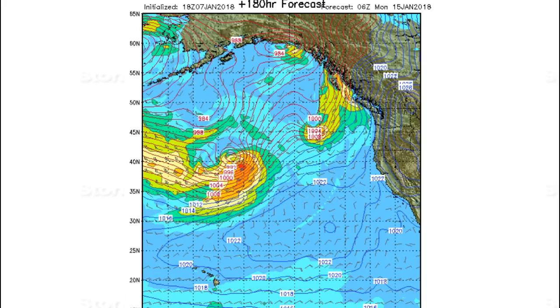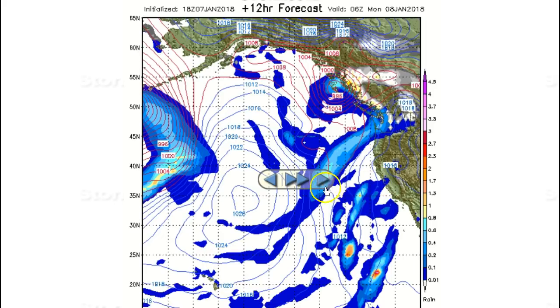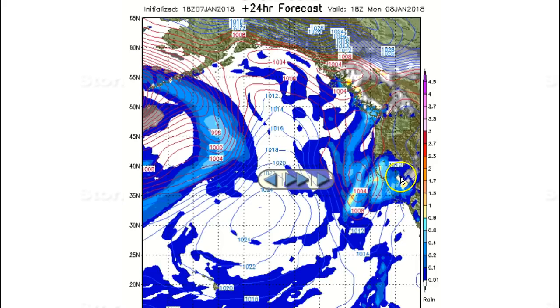Okay, let's do a quick look at precipitation. Here we go, GFS precipitation, California here. We're doing this mainly for the benefit of California. You can see come Monday night, maybe some light drizzle. The rain starts in earnest on Monday. Looks like almost from San Diego the whole way up to Cape Mendocino. The focus, though, looks like the San Francisco Bay Area.